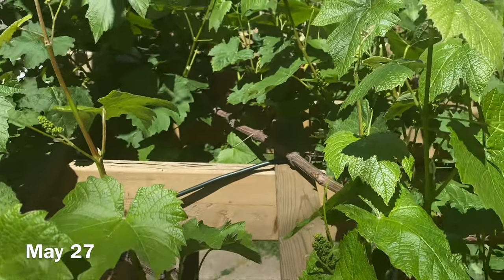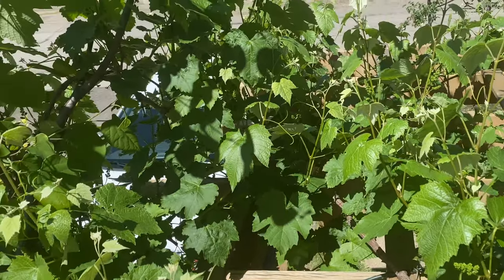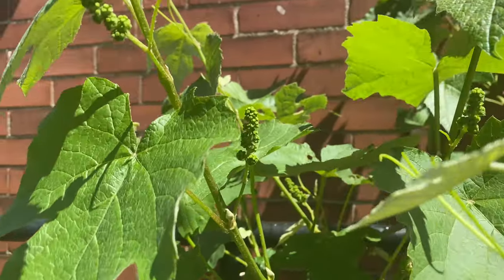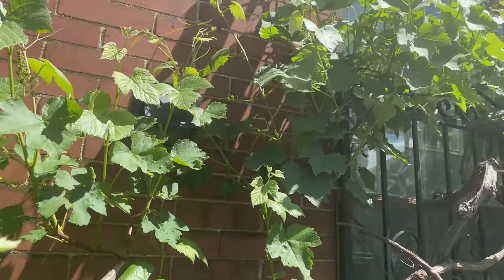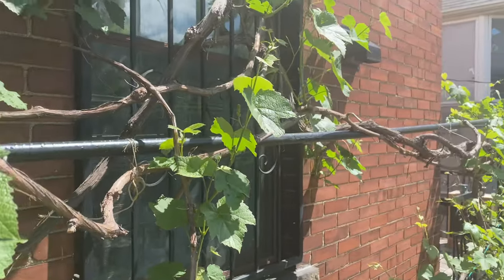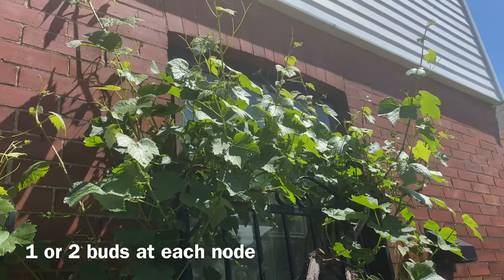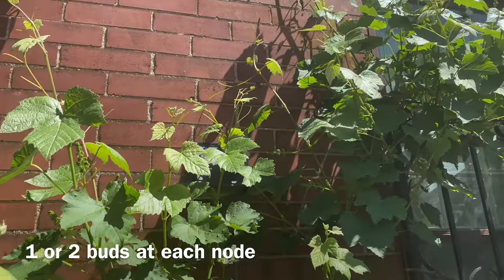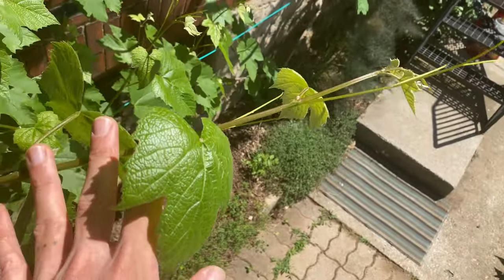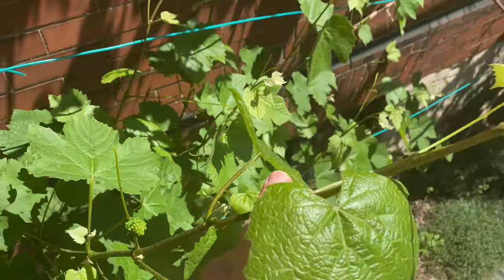Here's the big grapevine from on top of the archway here. This plant has absolutely exploded. There's growth everywhere. You can see there's grapes forming all over the place. I don't think I ever filmed the after pruning video, but I pruned the crap out of this thing, kept the long main vines, and just pruned it back to the first one or two nodes at each branch. And it's really responded well. Taken off. As you can see, this is a good 50-60 centimeters at least of growth in the last few weeks alone.